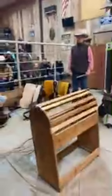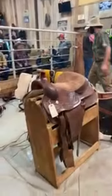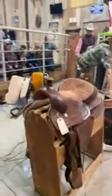30-27. S8, now it's a double T saddle, good liners, got the good wide stirrups on them. Got a good little shop made saddle, 16 inch. Do you want a good trade? Saddle, $100.